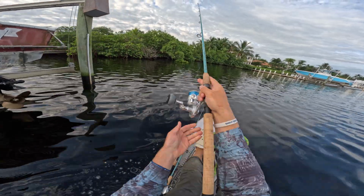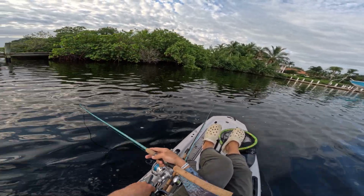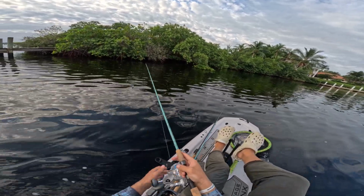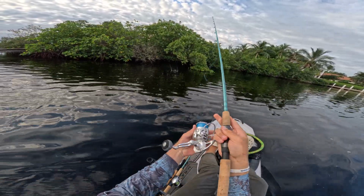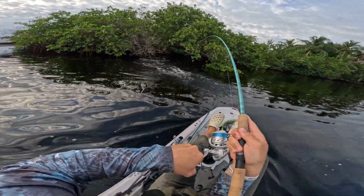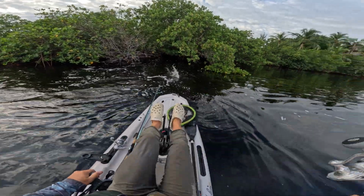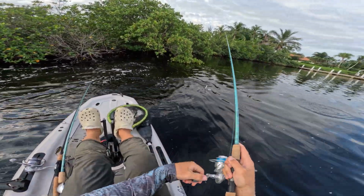There's got to be a snook in here. Current is coming through there real good. Yep. They are going nuts today, bro. I knew there was going to be one there, and it came off.